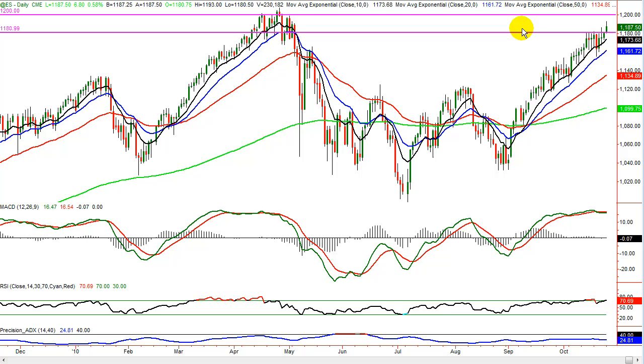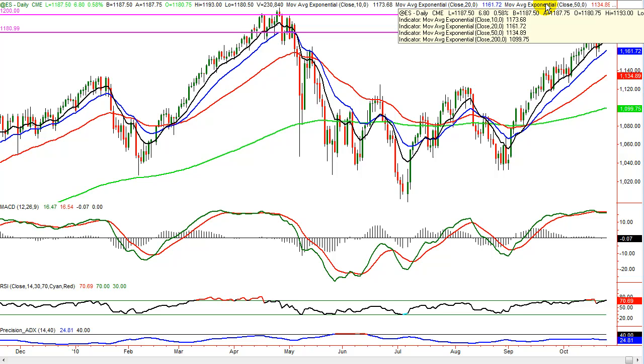And it'll be interesting to see, especially with the ES, if it can break through this very strong level here at 1200. But I think between now and there, every chance it's got a good run to get up to there before it's going to find any resistance.